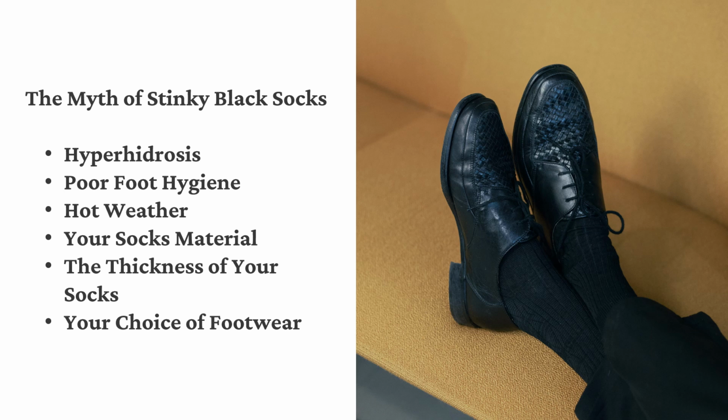Did you know that the internet has got a sort of preoccupation with the colour of the socks that people wear? There is a big myth going around on the internet regarding stinky black socks in particular. People think that wearing dark coloured socks impacts the smell that you get from your feet. So let's discuss this in a little bit of detail.